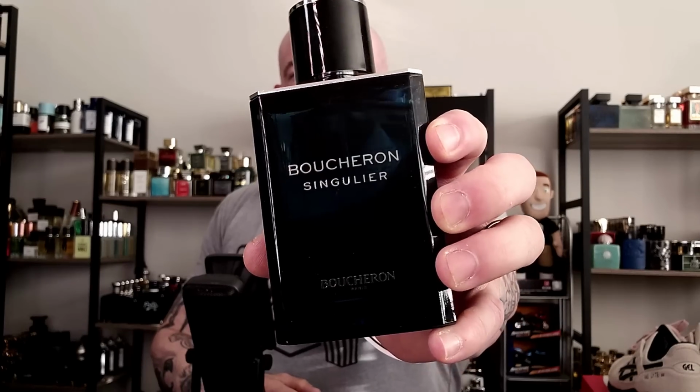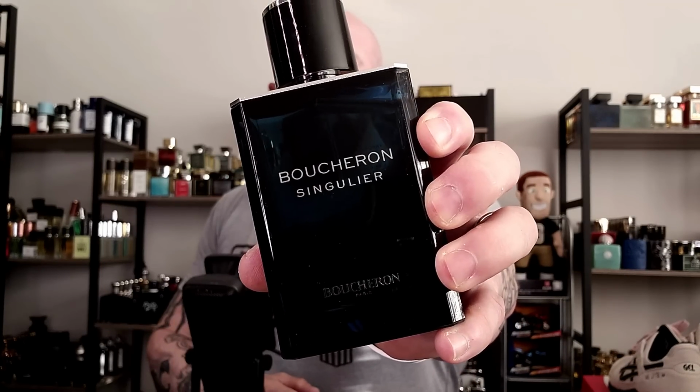Average, slightly above average type of performance, daily wear, signature scent type of stuff, and you can find this one in the $30 to $40 range. It's an elite cheapie pickup in my opinion.